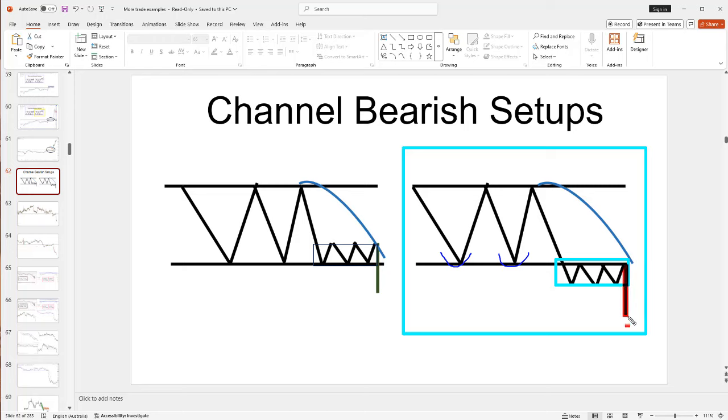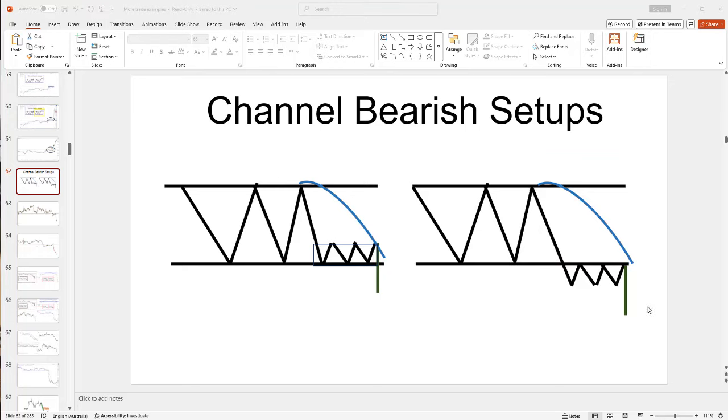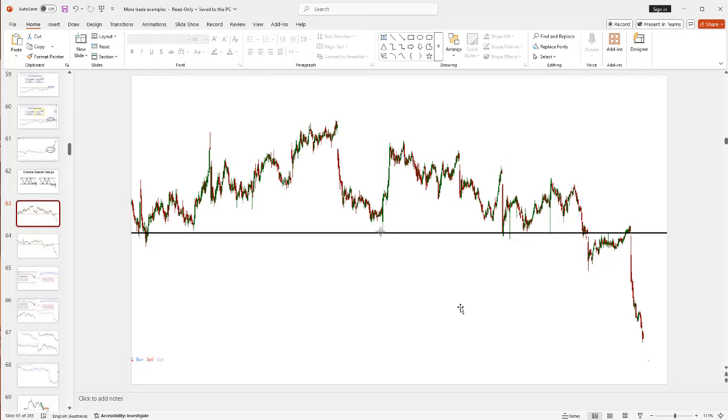And then we need some sort of strong large bar. What does that look like as an example of that? Let me show you a few trades here, right? So this here would be an example of what we're talking about. This is a stock here, and look at this. Look at all the support, all the support through there.